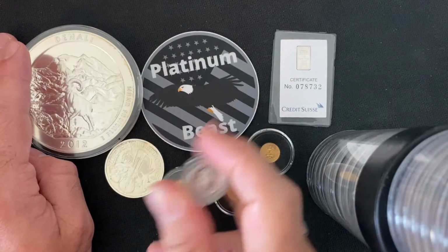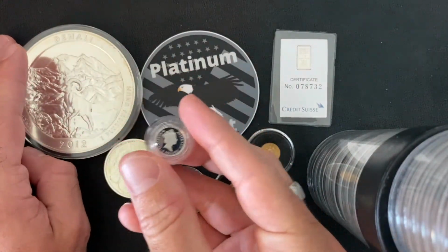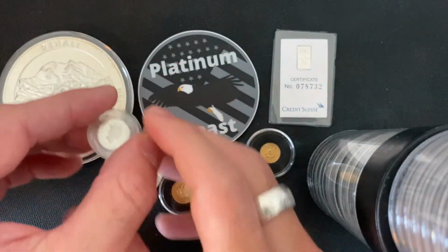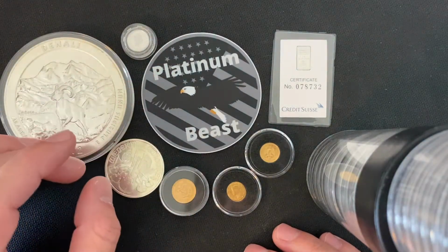All these things you see before you, I have more, but all these things were purchased on eBay. And I did that without much concern, really. And I'm going to talk about what to look out for on eBay.